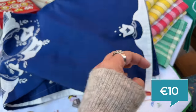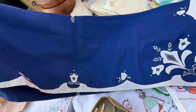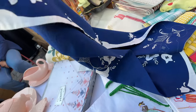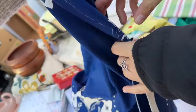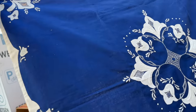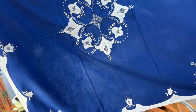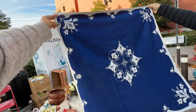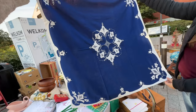Pretty, isn't it? I love the blue. Is it square? 10 euro. You know, I think it is. It's a square one. So you could put it on a round table, corner to corner. Yeah. That's beautiful. Let me put this on wide angle here. There we go. Yeah, that's really pretty.